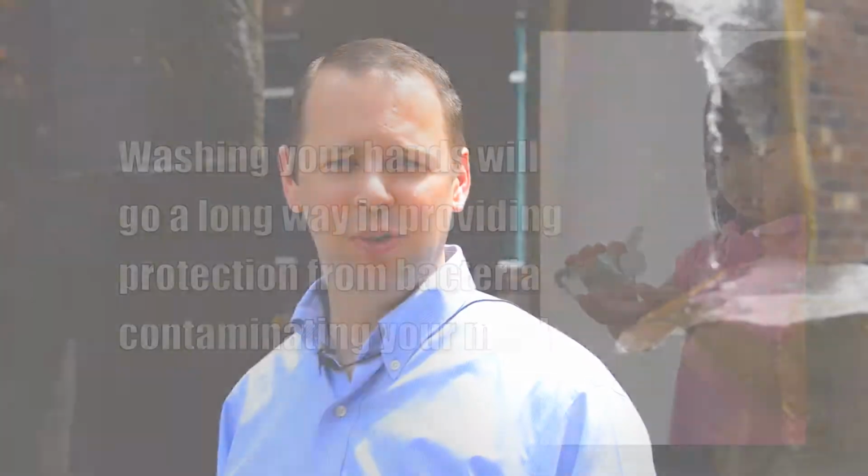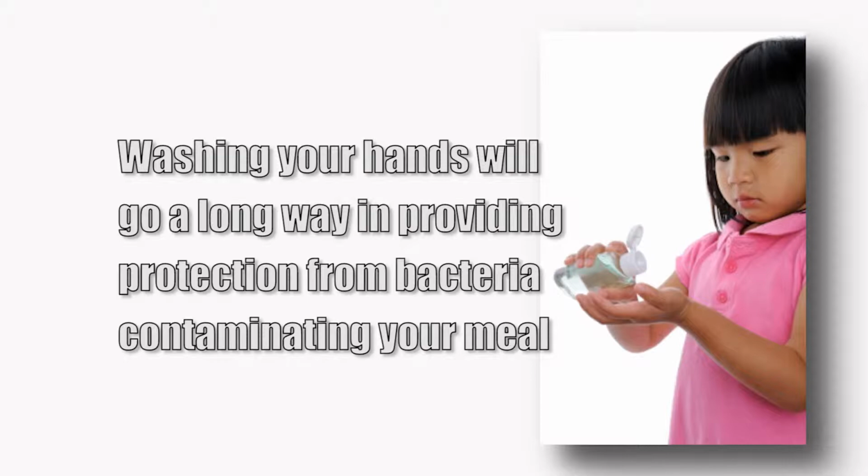The reality is that about 1 in 6 of us will get sick from food this year. The good news is there are some simple things you can do to help prevent an outbreak from occurring at your next picnic or barbecue. The most important thing you can do is to wash your hands.